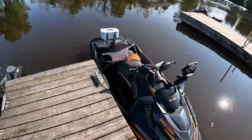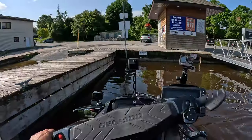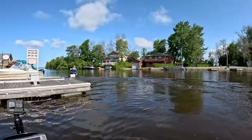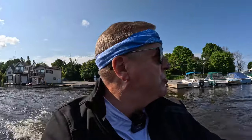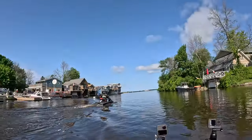There's Andrew's new one, 300. And there's the 300 Limited. So there's going to be a couple more than I thought. Andrew's got his son with him, and he just brought the Sea-Doo down from the cottage, which is on this lake. So there's one, two, three, four, five of us, and maybe somebody else might be joining us on the water a little later today, so we'll see about that.